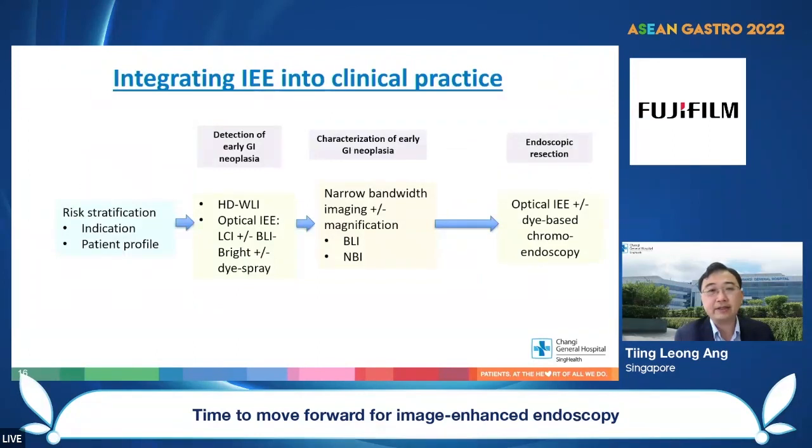So how do we actually integrate IEE into clinical practice? I think first of all, we should risk stratify the patient based on the indication, the patient profile, whether he has previous dysplasia, whether there's atrophic gastritis, and so on. And we want to detect early GI neoplasia. First cut would be a high definition white light, and this can certainly be easily supplemented with LCI or BLI-bright by just pressing a button. In certain cases, we may want to consider a dye spray, but I think in general, for this screening, optical IE should be enough.